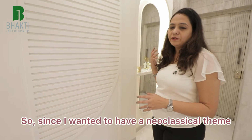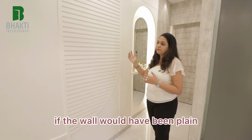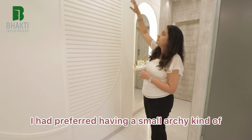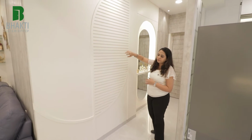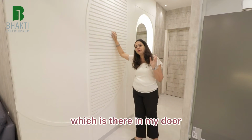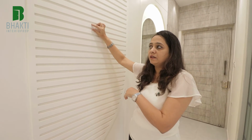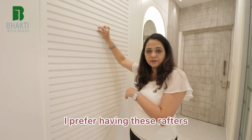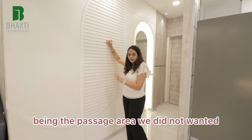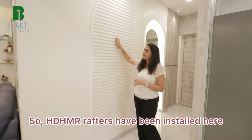Since I wanted to have a neoclassical theme, and since I wanted to use that arch for the mirror, it was not getting justified if the wall would have been plain. So to cut that monotony, I preferred having a small archy kind of shape here with grooves, because grooves are the element which is there in my door. So to balance the passage and the design of the door, I preferred having rafters. These rafters are made from HDHMR plywood, that is high density, high moisture resistant. Being the passage area, we didn't want to take any chances with regards to the moisture element. So HDHMR rafters have been installed here.